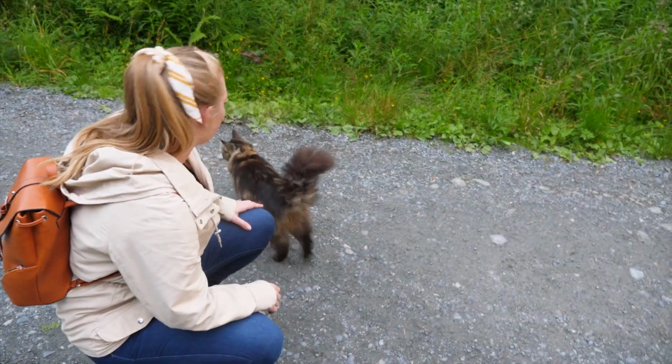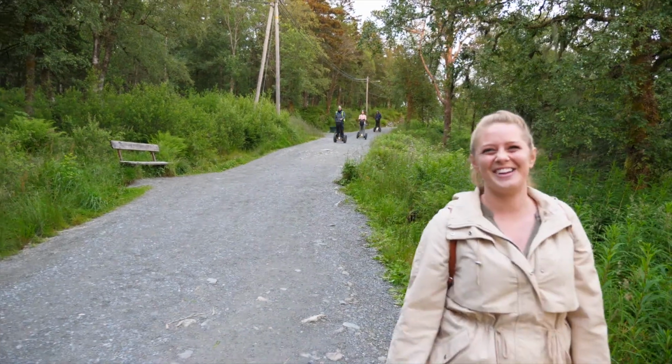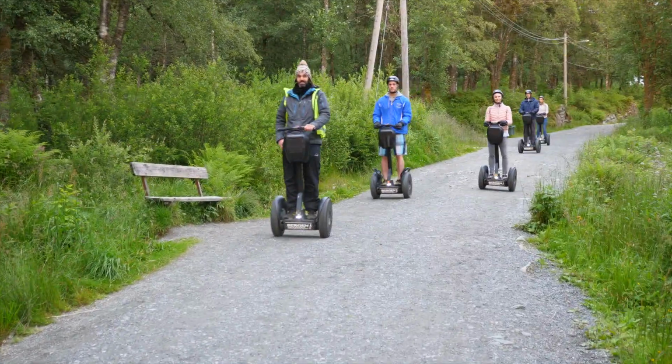Oh, cyclists are coming. Move out of the road! We just found a cat friend on the hike, and all the cyclists are coming. And snuggled up. It was a big cat. So cool that there's a Segway thing going on. Yeah. Nice. It's a great time for it.